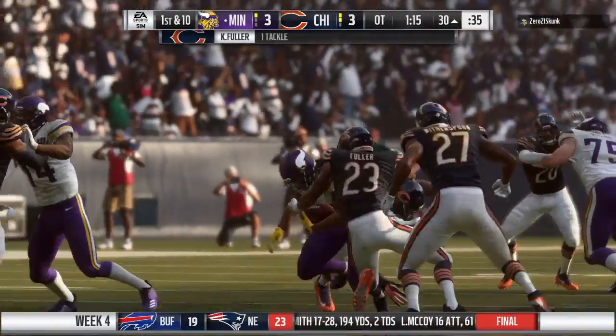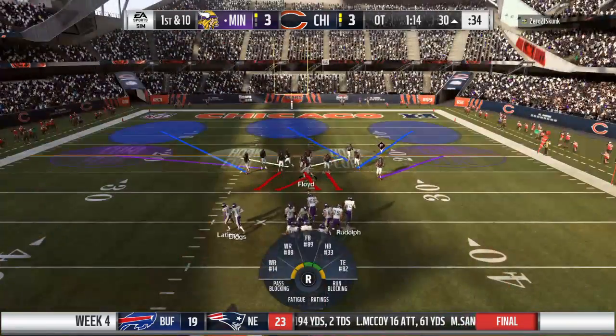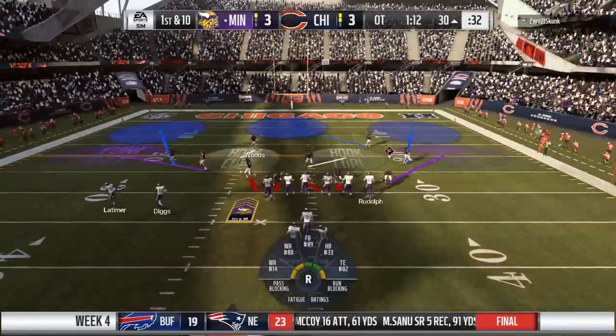Nigga, I literally just looked up. Well, I was like, "What's a good balanced playbook?" And it was like the Saints, and I clicked it.